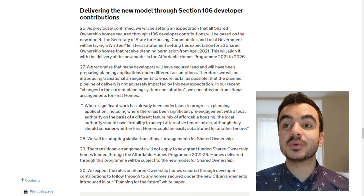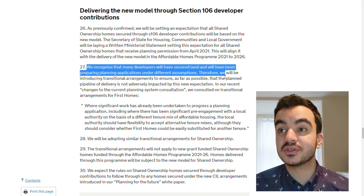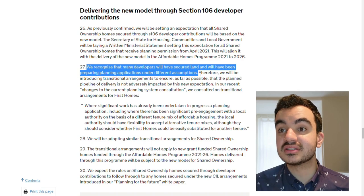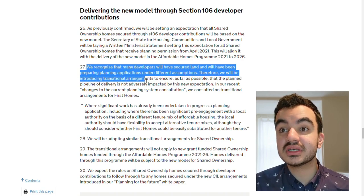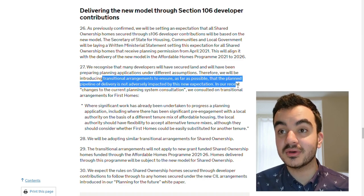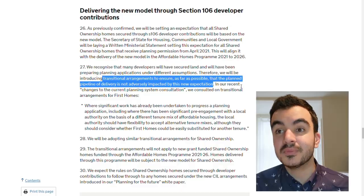It also says below that we recognize that many developers will have secured land and will have been preparing planning permission under different assumptions. Therefore, we'll be introducing a transitional arrangement to assure as far as possible that the planned pipeline of delivery is not adversely impacted by this new expectation. So there does seem to be some effort from the government to try and transition some houses that are being built under the old scheme and move them under the new model, but there isn't much information on how this is going to work and if this is actually achievable.